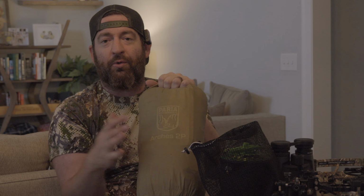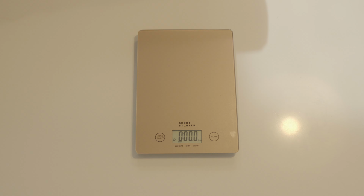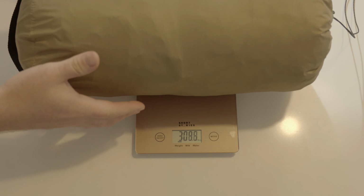The next thing I want to talk about is a shelter. When I started this, I wasn't even looking for a cheaper option, but this, as far as value goes, just kind of screamed in my face. This is a Paria Arches 2-person trekking pole tent. It weighs 3.5 pounds. It's $160.